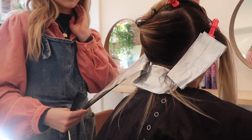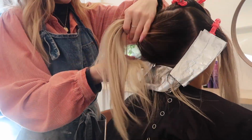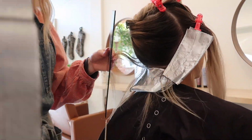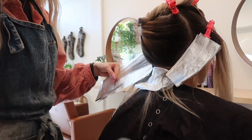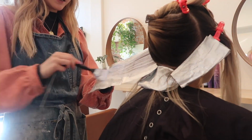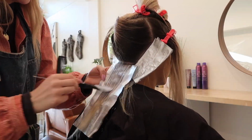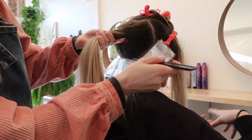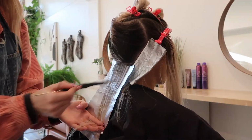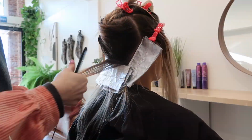So it looks like I did 2 foils horizontally around her neck, and then 2 on the side, and then 2 on the other side. Now I am going back up the neck after I did those side foils. She does have a pretty narrow neckline, so I was able to do this a little bit longer than I would than someone who doesn't have that narrow of a neckline.